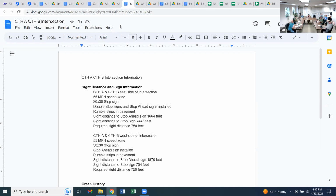Mr. Chair, there you go. I thought we were going to take all three of these together. Yeah. So, moving down to the intersection at A and B. Again, we did a similar thing to what we did at the other two intersections. It's a 55 mile an hour zone, with a 30 by 30 stop sign there. On the east side, there's a double stop sign and stop ahead signs installed. So there are double stop signs and double stop ahead signs installed on the east side.